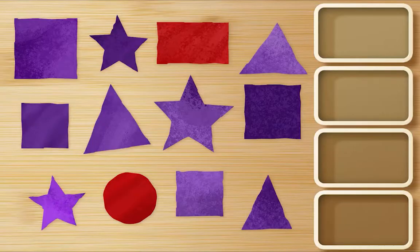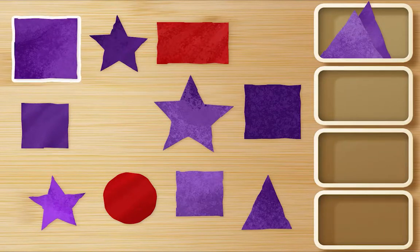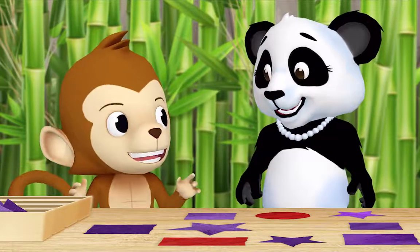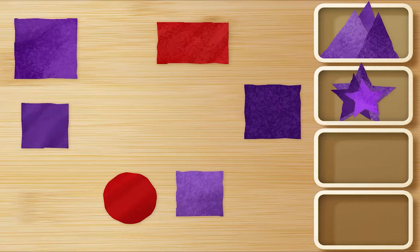Thank you, Monkey. First, find all the purple triangles and put them in a box. Okay. There's one. There's another one! This is purple. That's a square. We only want purple triangles. Oh, right. I forgot. There's one! Thank you, Monkey. Now, let's gather all of the purple stars. Okay! Here, here, and here. Splendid.